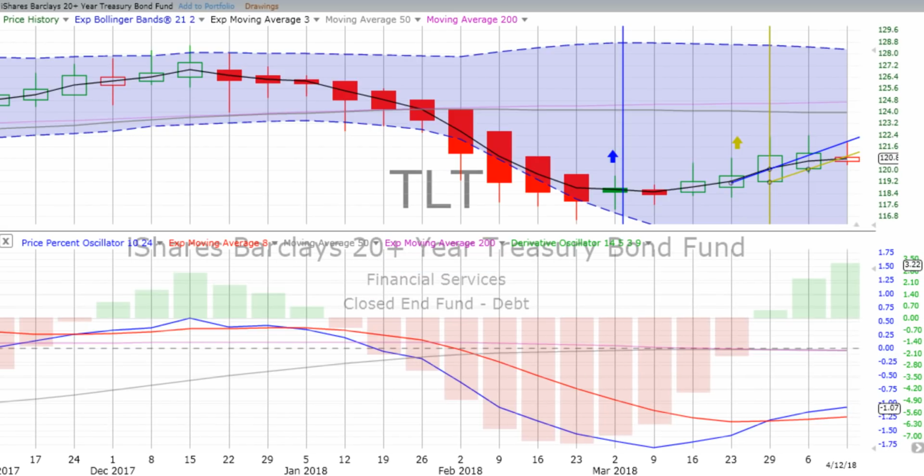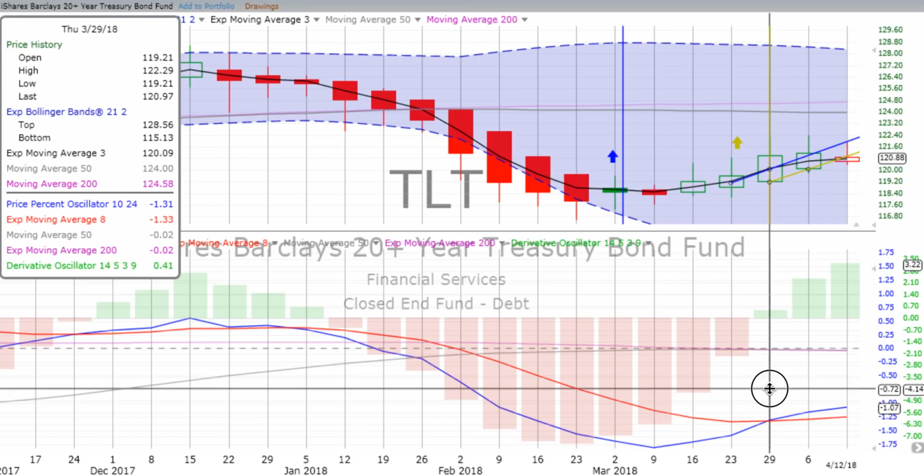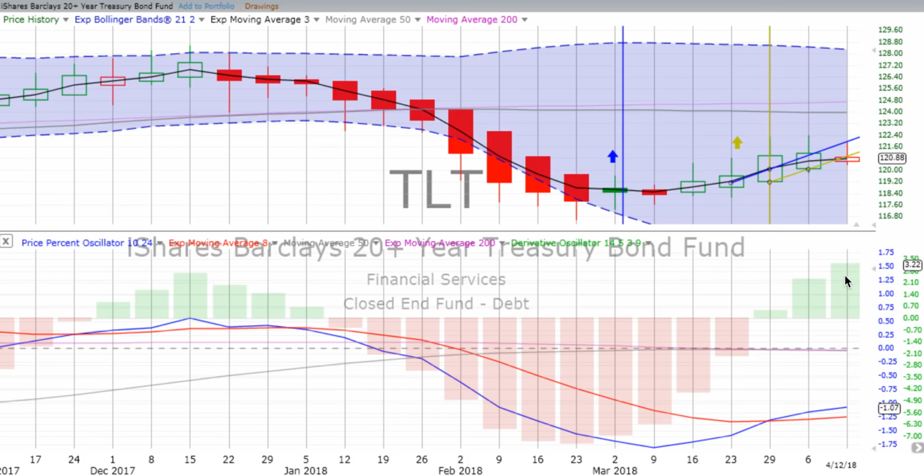Okay. To TLT, what do we see? Down 0.73%. We had that weekly vertical crossover going up. Derivative oscillator continuing to gain upward momentum. Price percent oscillator still headed up on the weekly chart.